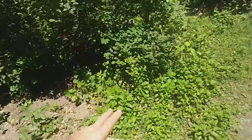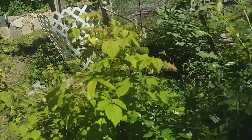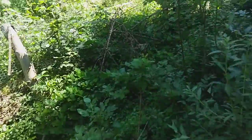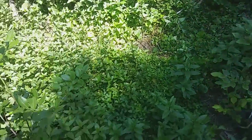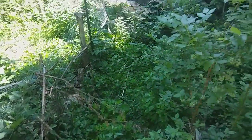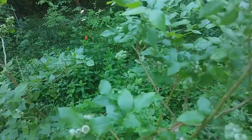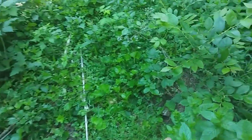Alright, lots more mint. These are a nice fall-bearing red raspberry. We go into the blueberry patch. I said it was in the shade, but it does pretty well for where it is. There's lots of chocolate mint below me and peppermint. It smells great as you walk through, drives the bugs away, mosquitoes. I don't know if you can make all those blueberries out. Spearmint.